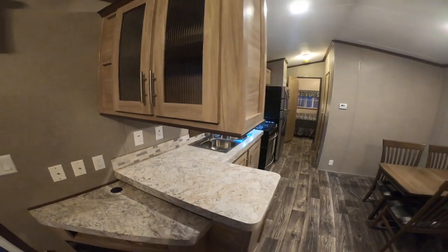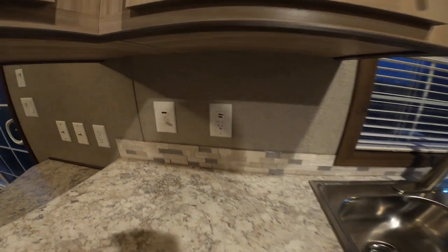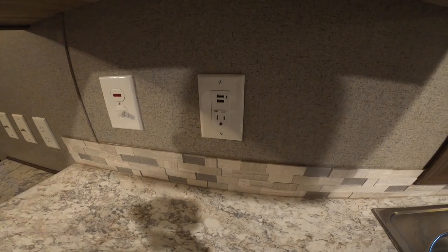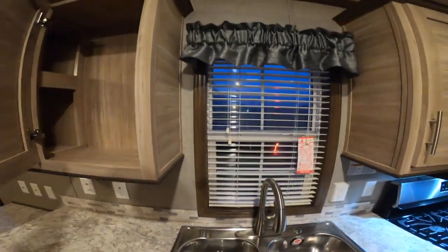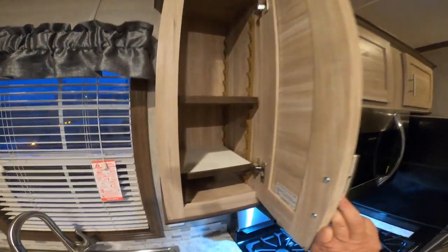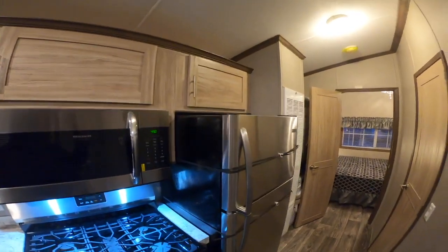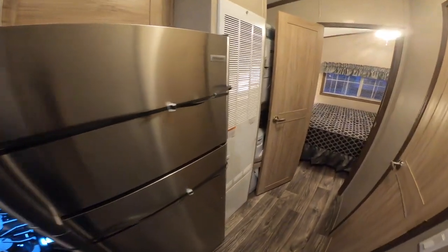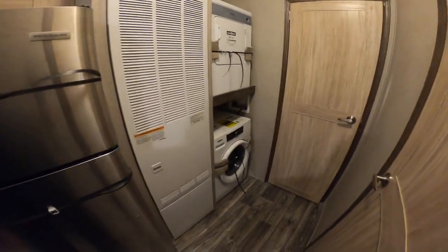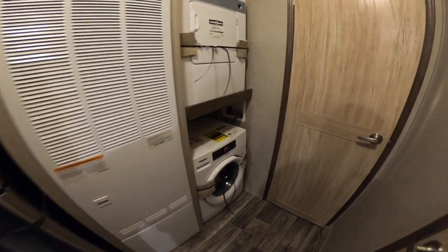All of them are wired for surround sound stereo. You got a charging station, at least one. You could order more, but one comes with it, for iPhones or USB devices. There's some adjustable shelving. Got storage over there. You got a 56,000 BTU furnace. This one's got something everybody seems to think they need: a washer and a dryer. Well, there you have it. There's a washer and a dryer, and they're full size too.